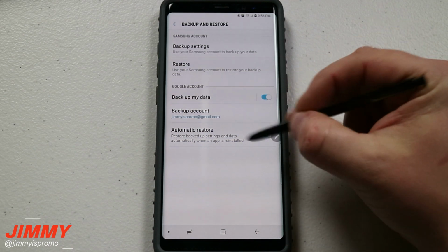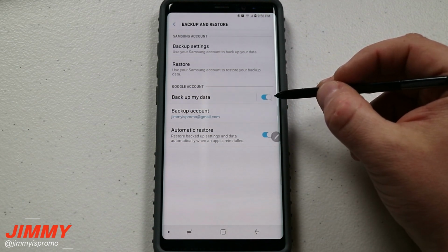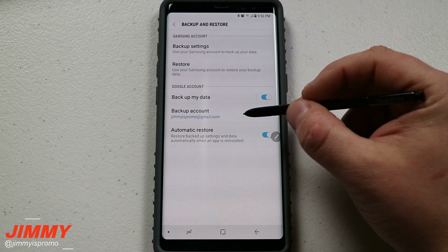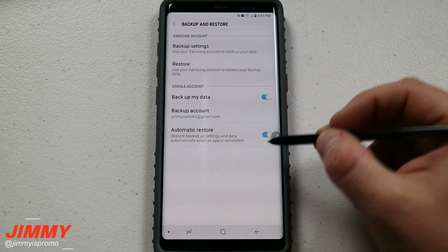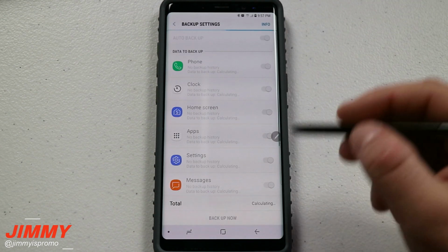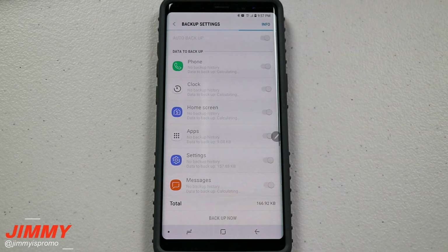This bottom section over here is going to be dealing with your Google account. So you can see here that it is able to back up my data is turned on. Your backup account is selected, so just make sure that is the appropriate Gmail, and then you also have the automatic restore turned on if you would like it to as well. The very top section up here is going to be the Samsung account. Now when you go over into your backup settings, this is all the different things you'd be able to back up with your Samsung account.